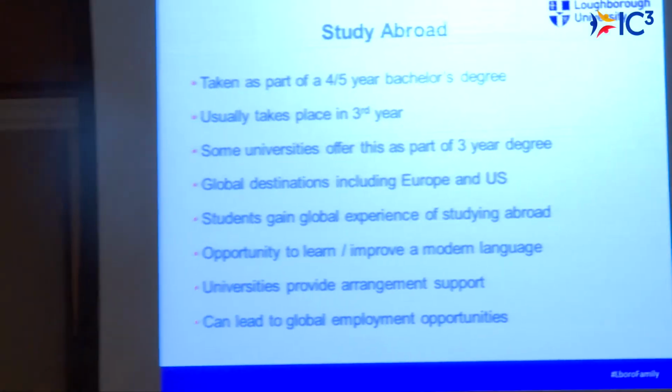It can certainly lead to those global opportunities for those who are really into languages. You know, for most Indian students, their second language is going to be English. If they do Spanish, German, French, or any other language, and they're able to spend time on their study abroad year improving those language skills, that can also lead to fantastic opportunities as the world does develop internationally.